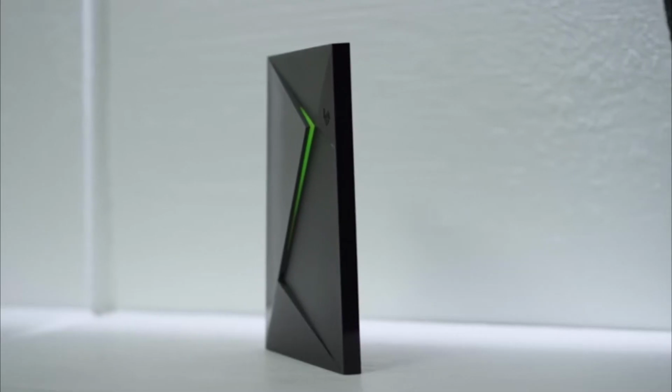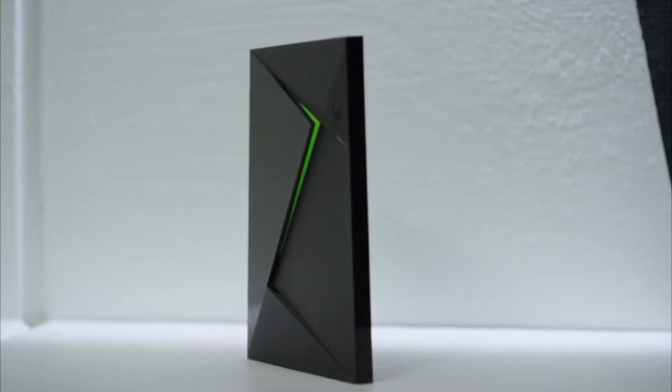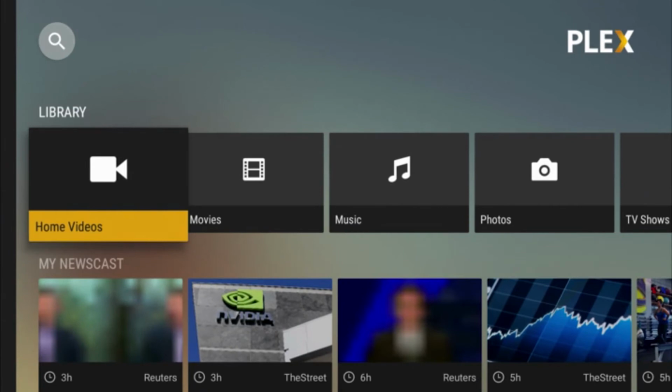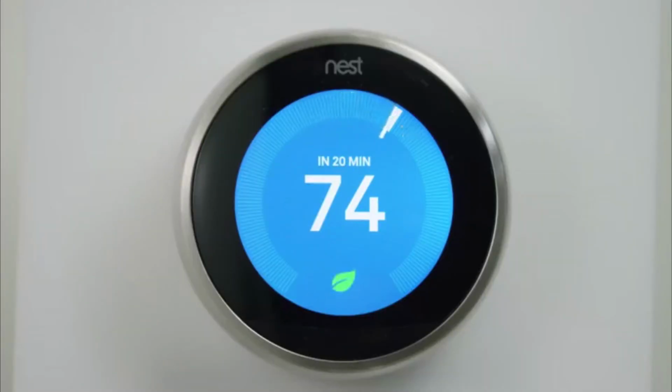Hi everyone, I'm Chris from the Shield product team. NVIDIA Shield is designed to be the most advanced media streaming device ever built, with high-speed connectivity, hands-free assistant, cloud-accessible media server, AAA PC gaming, and smart home capability. It will completely change your 4K TV experience.